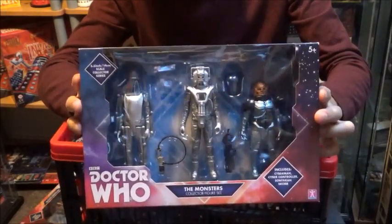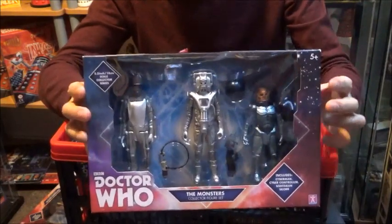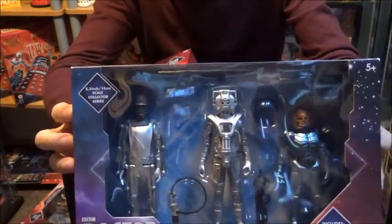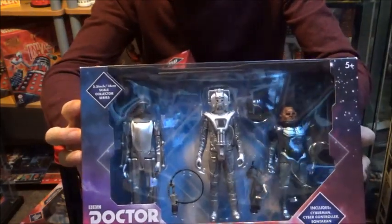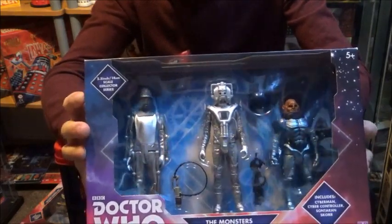And it's also got the Cyber Controller from Tomb of the Cybermen. It's a slight variant. The face, where is he? Here he is. The face, sorry, is a lot darker than on the original release that was a collect and build series. So it's quite nice to have a variant, although we don't really need a variant of that particular figure.